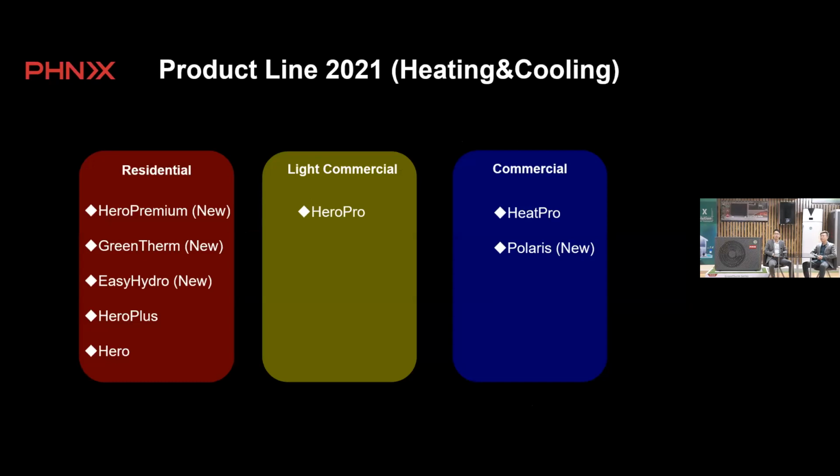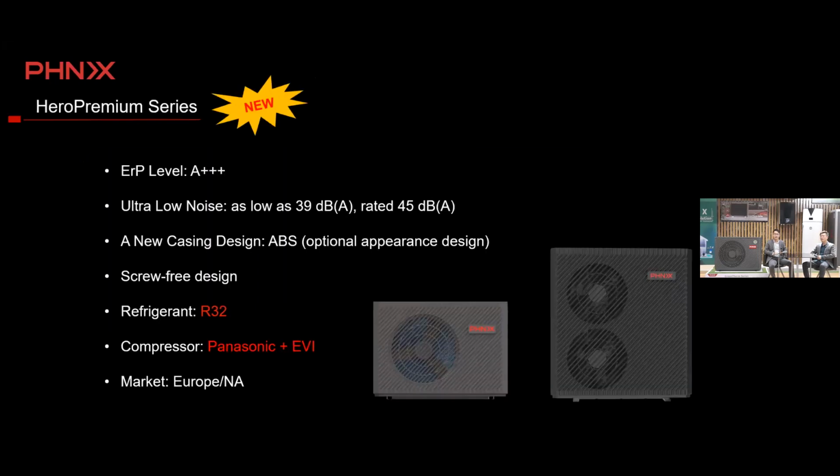Definitely. For the house heating heat pump, we have three categories. One is for residential, another for light commercial, and we also have the commercial house heating heat pump. Okay, I see, so there are several series for three kinds of applications. So what is the difference? Okay, I will let you know more one by one. Firstly, I will introduce our brand new heat pump, the Hero Premium Series. This one can meet the ERP level with A++.